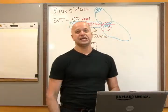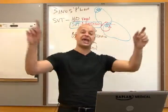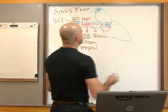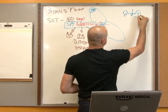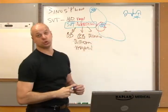Shock it. Now, all cardioversions are synchronized except VFib. So synchronized means this: P, QRS, T. This is repolarization. We do not want to deliver electricity during repolarization. It can make it worse.